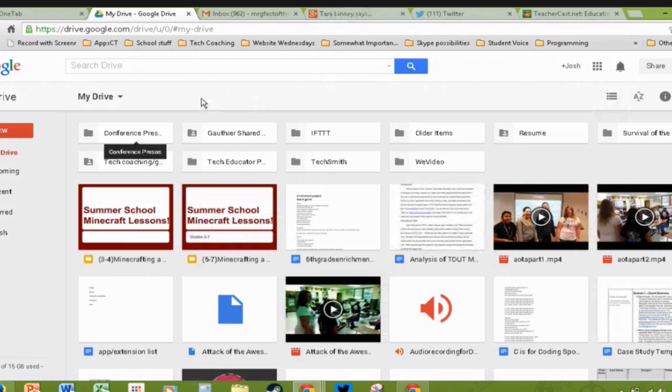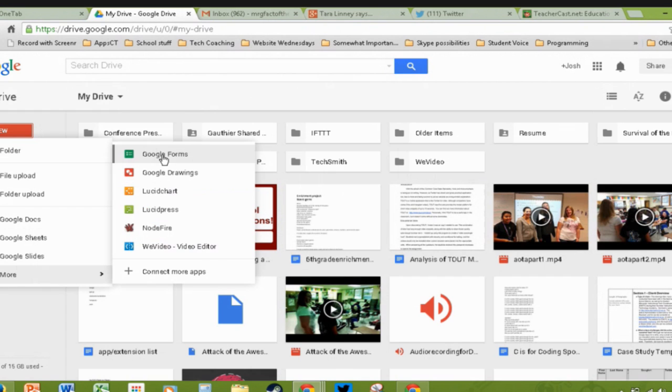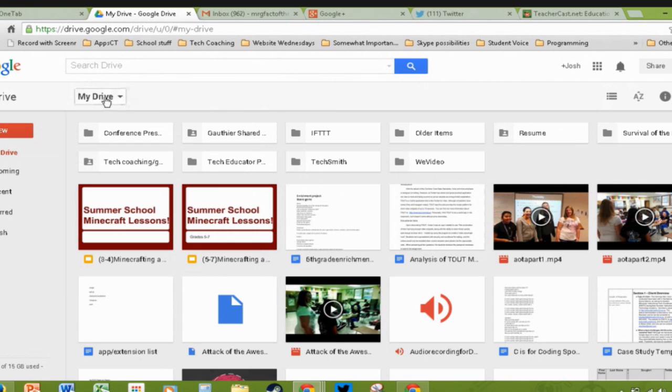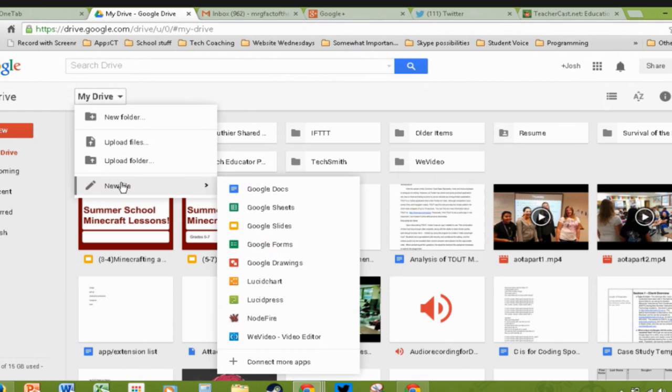One of the other big changes is creating things. And as you can see, there's not two buttons over here. There's just one, and it says New. And when you click on that, that is where you can create your folders. The uploads, which used to be a separate button, are both in there. And then your docs, sheets, and slides, as well as more, where you'll find forms, drawings, and any other apps that you added. So they've combined that into one button. You can also get to the same place just clicking on My Drive up here, and then you'll see those same options too. So making it really easy to make stuff.